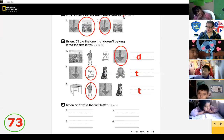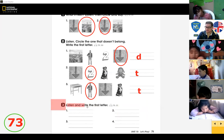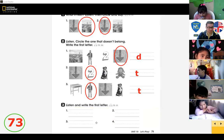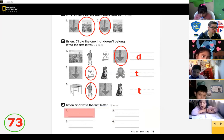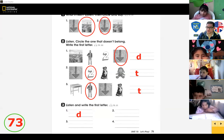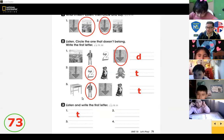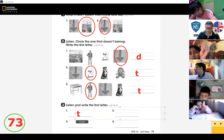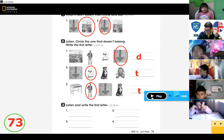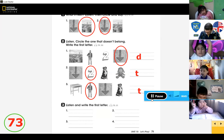Okay, those were the answers, right? Now, students, let's go to activity number 3. Listen and write the first letter. Here you have to write the first letter. In number 1, what's going to be the first letter? Vamos a escribir da. Si escuchamos que el sonidito empieza con da. O si no, ta. Si escuchamos el sonidito que empieza con ta. ¿Ya? So, pay attention. I'm going to play the listening. That's it. Listen. Track 51.